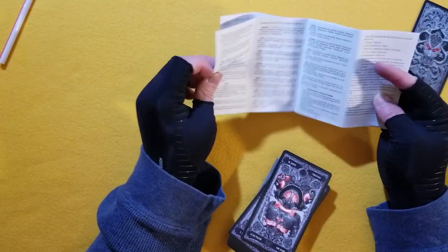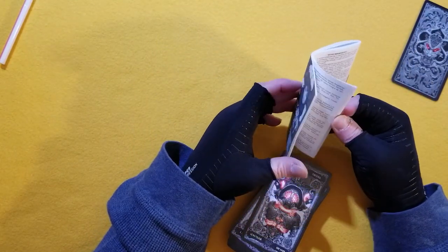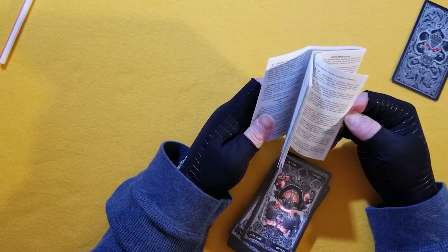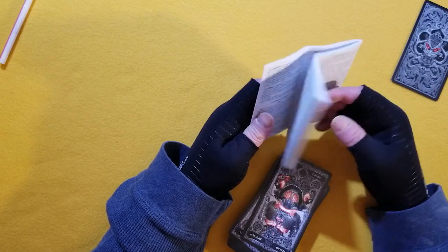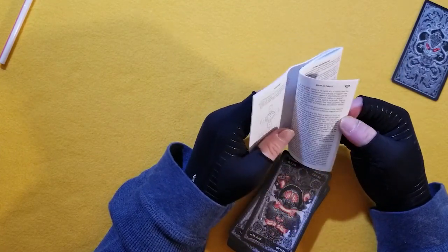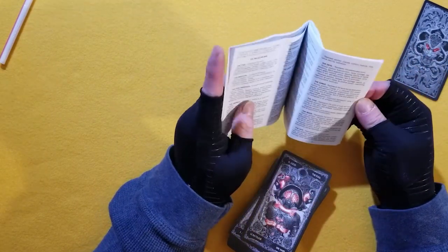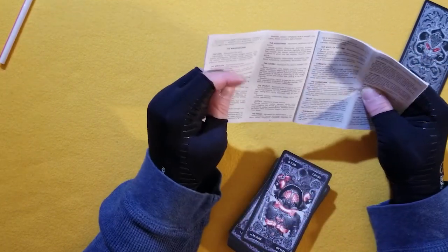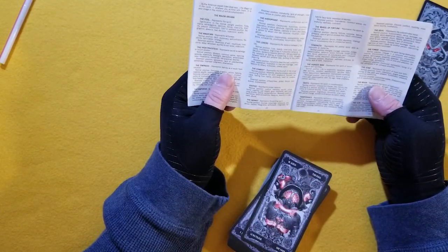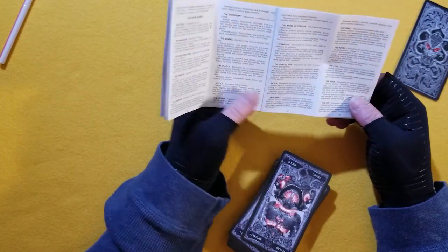This has some layouts in it. All right, so the print is not terribly, you know, for you older crone-like folks, I've tested this out for you. I'm saying try to find a way to either produce this in a larger print for yourself, maybe scan it in and create a PDF with a bigger font. Interestingly enough, with all of this ER lighting that I have today, I'm not having a problem reading this at all.